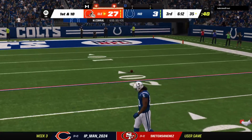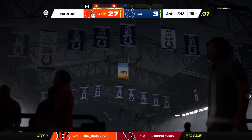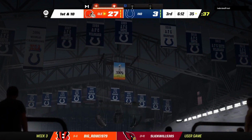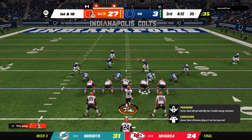Now on fourth down, they throw the deep ball, but it winds up to be incomplete. So certainly an interesting call there to go for it. And the Browns are going to get this thing back. Excellent field position.